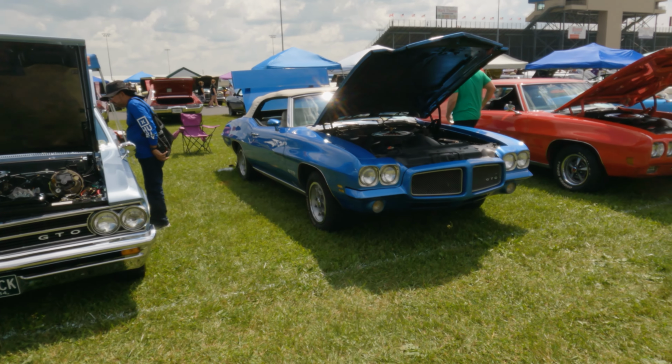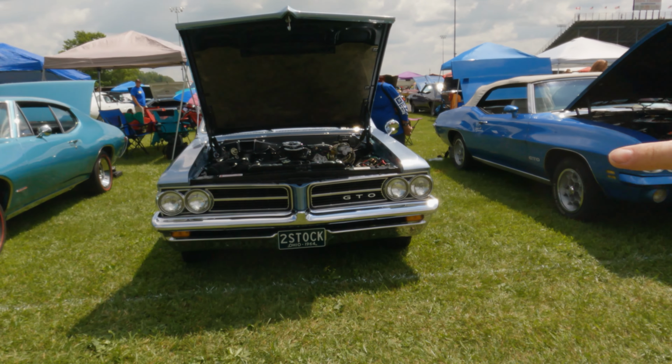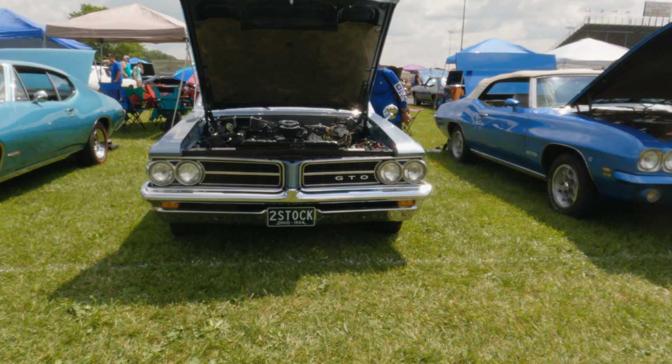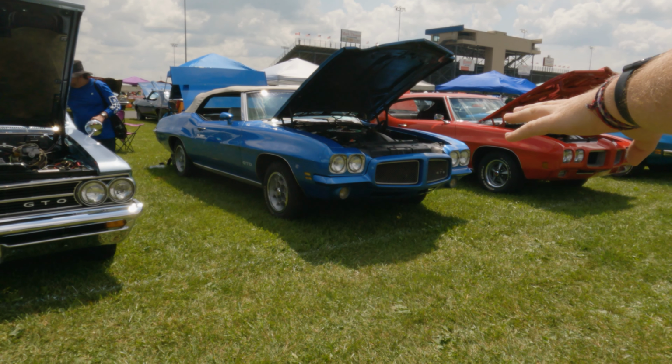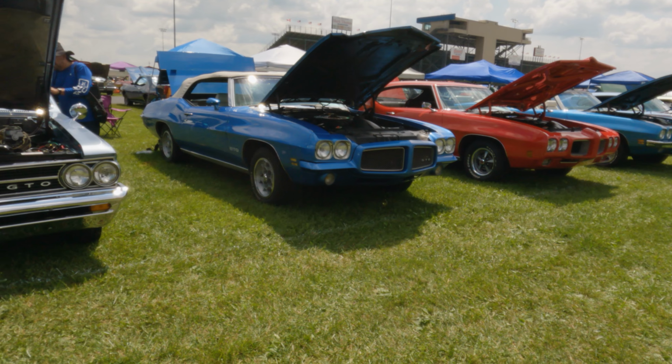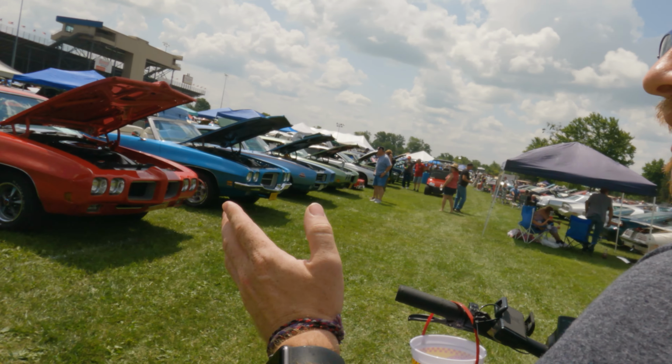Here's a good comparison between some of the earlier Pontiac wheels that you could find. So right there you have some Rally 1s, and over here on this red one you see Rally 2s, and then you see the honeycomb style wheel right here. And depending on what they were, you could get these on pretty much any car.